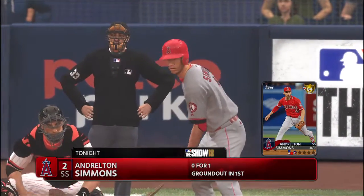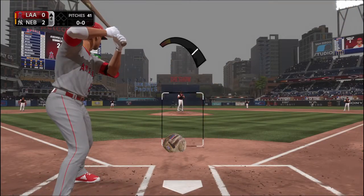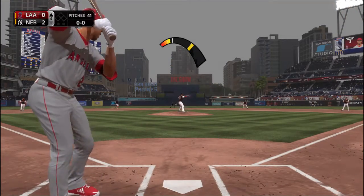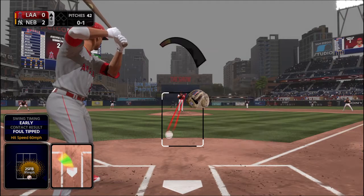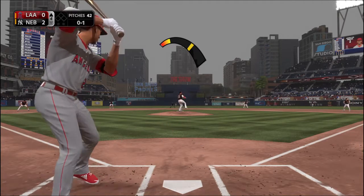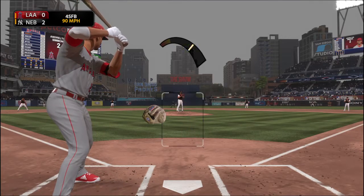In now is Andrelton Simmons. He's 0 for 1 thus far. Things not looking very good so far in this one, but we're still in the middle innings. They're down by a couple of runs, and this would be the right place and the right time to get something going. The last thing they want to do is to try to come from behind and win this one in the 8th or 9th inning.